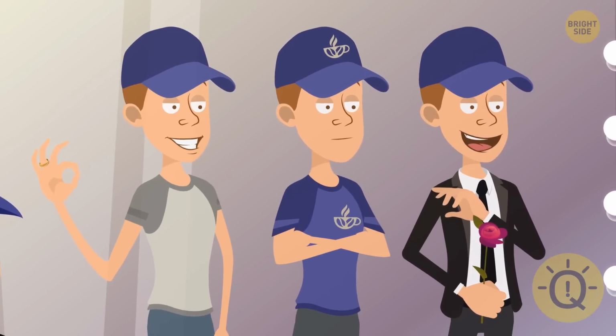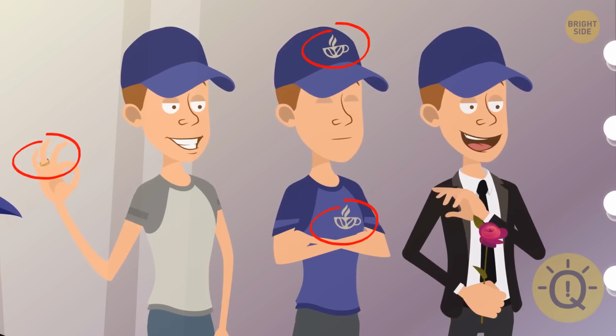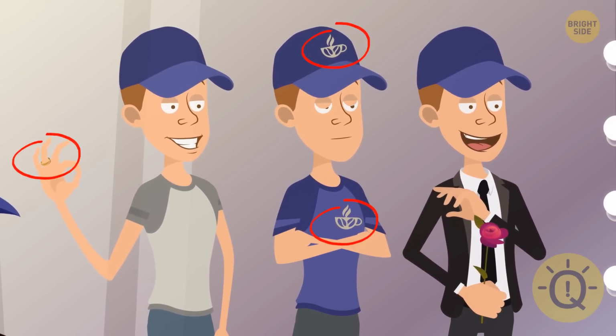Take a look at the mirror on the wall. The first guy has a wedding ring. The second one is wearing the coffee shop uniform. He must be a waiter, not a customer. And the third guy is Sam. He's holding a rose, ready for the date.